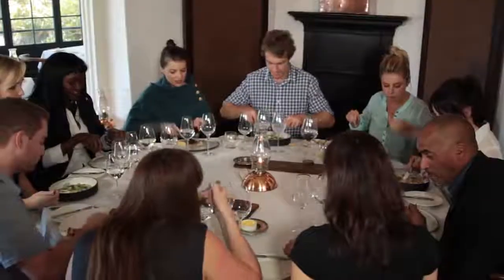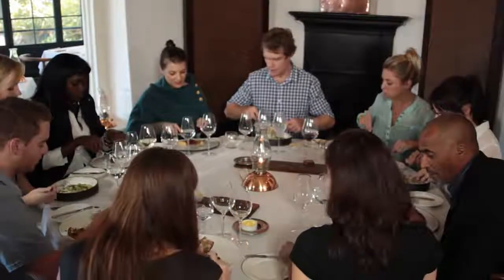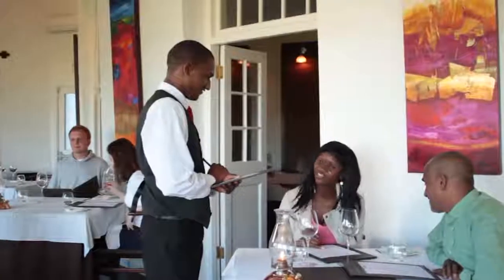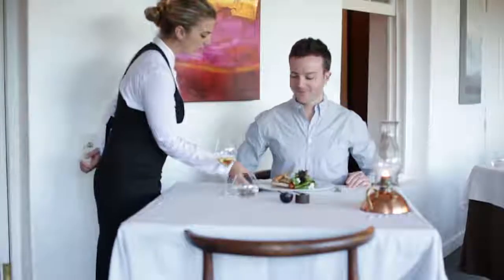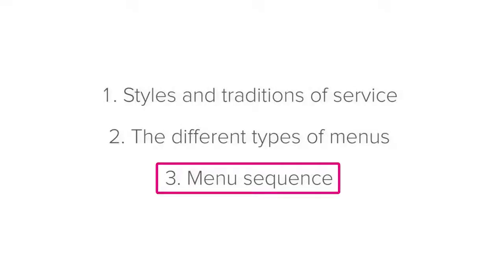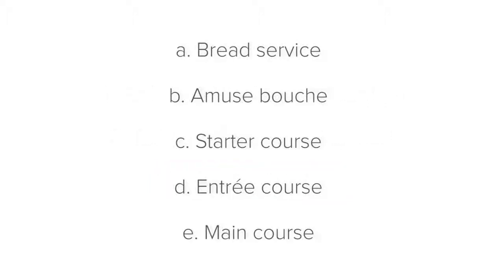An à la carte menu usually consists of just 3 courses: the starter course, the main course, and the dessert course. A table d'hôte menu, on the other hand, may consist of more courses, sometimes as many as 16 courses. The order in which these courses are served is called the menu sequence, and there are normally 8 or 9 courses, as follows: bread service, amuse-bouche, starter course.